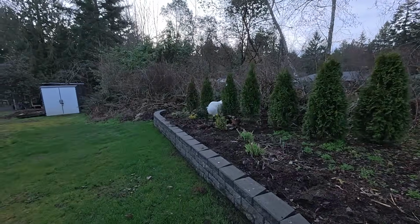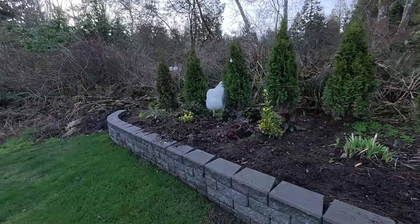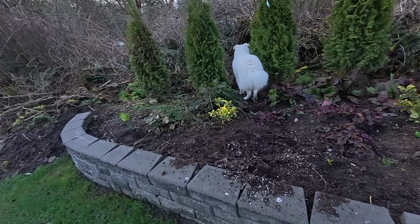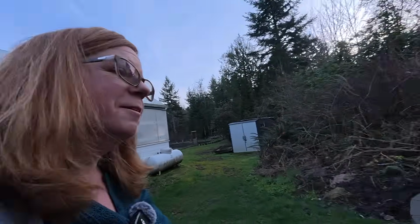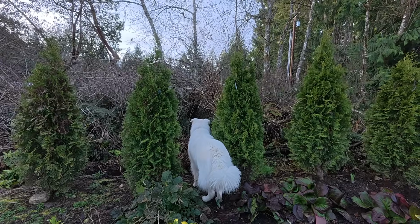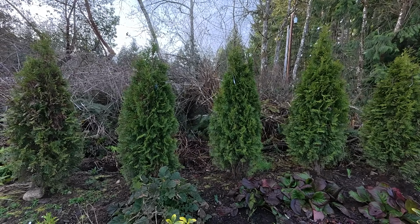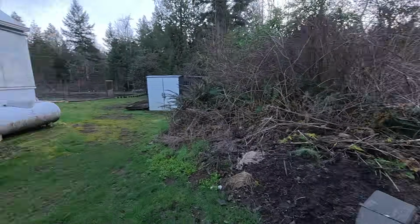Izzy, what are you doing? In here, again, the dogs have been in here wreaking havoc, so we need to do some cleanup and some training. Izzy, where's Winston? Winston, come here. Oh, that's great. They've got a critter, I'm sure.